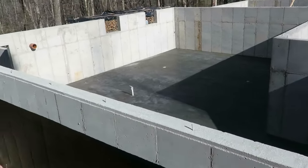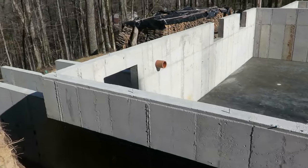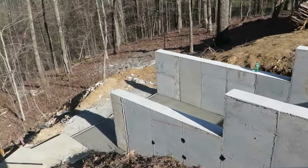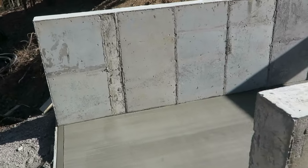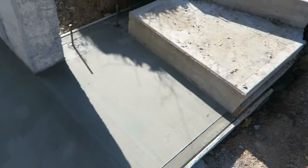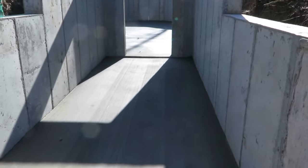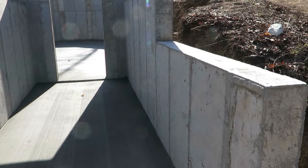Well, we have ourselves a floor. I had the team come in today to do it. And for the most part, what I'm seeing is good. Now let's go find out just how good it is.